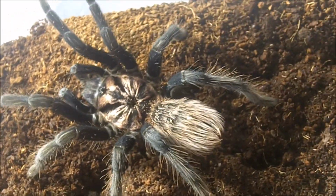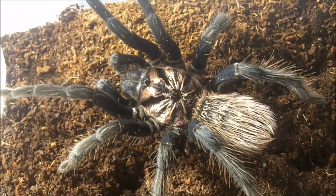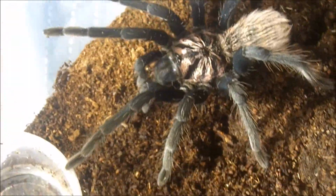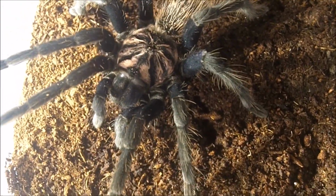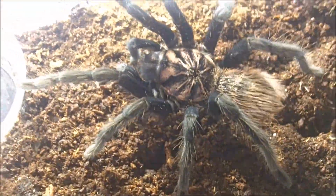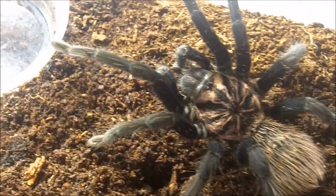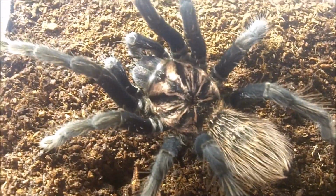Alright, this one right here is a 4.5 inch female Xenesthis species blue, the Colombian blue bloom bird eater, 4.5 inch female. Very strong eater, but slightly defensive and quite a bit of a hair kicker if disturbed. So these guys get up to about 7 to 8 inches. You can probably make out, if the camera is picking it up correctly, some blue tinge on their patella, aka their knees, and that's how they got the common name.